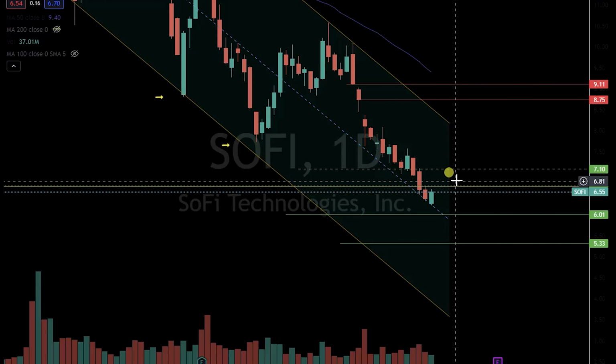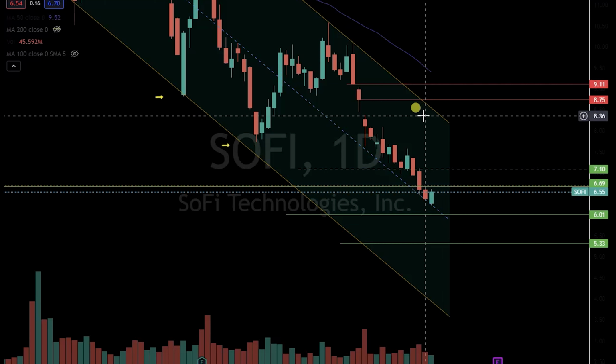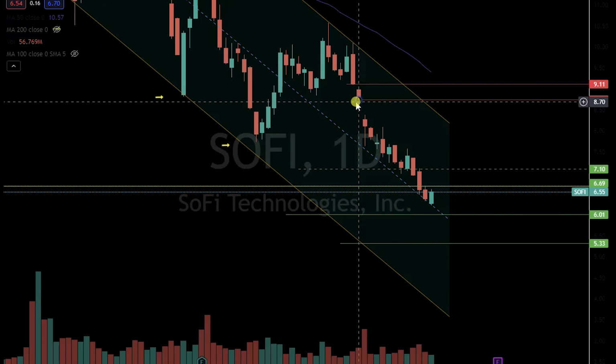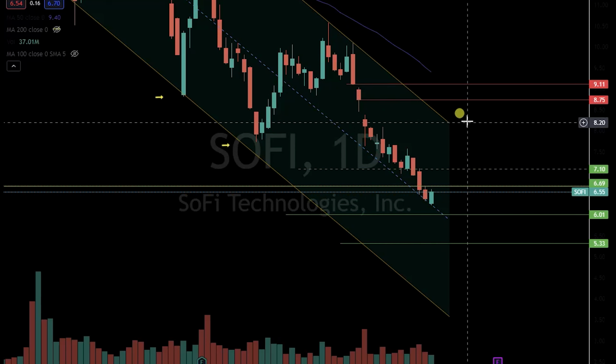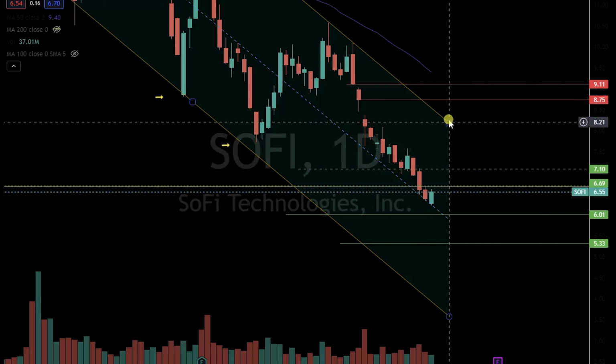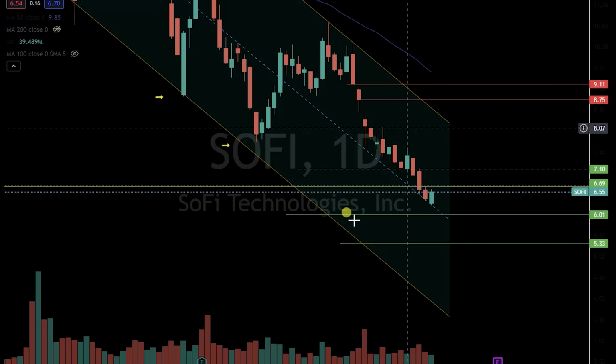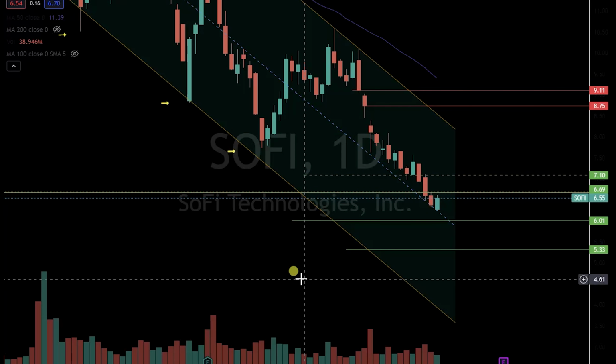Where I'm looking to take profits is just depending on how the price action is, if it surges right into it, or if it has bullish consolidation into it. It really depends on how fast and what type of pattern it forms getting into key levels. But anywhere on this gap fill here, this gap fill here, or the top of this parallel channel would be a good sell point. Okay, I think that's pretty much all the positions I'm going to go over today.